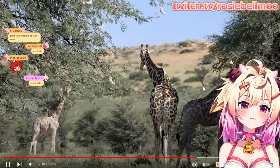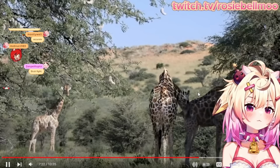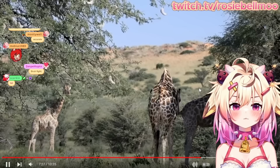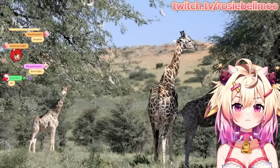The male will check a female's readiness to mate by smelling and tasting her urine, which is certainly one way to do it. Stop! Don't judge. I mean, I'm judging! That one's watching the whole thing. That one's a perv. But the rest? That is just how the giraffe do.